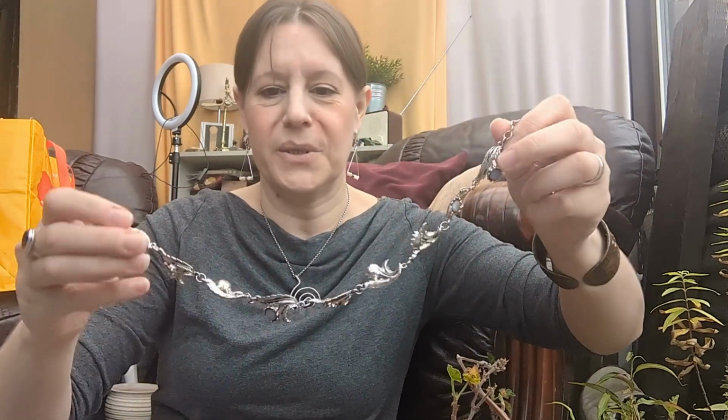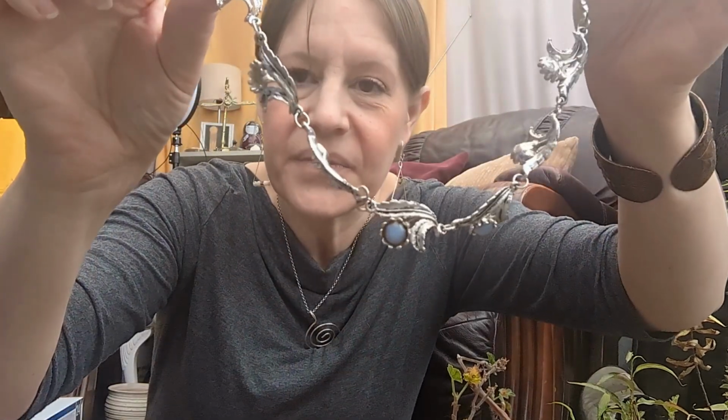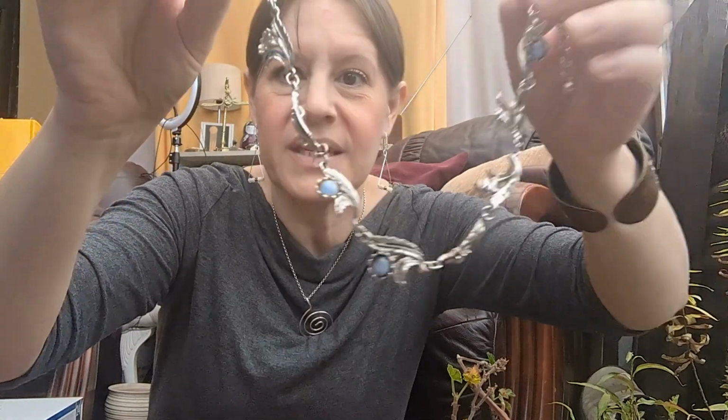I have two more necklaces. One of them I've discovered is actually damaged, but I do believe that I have some of these stones in a brooch that is broken, so I might pop the stones out of the broken brooch and then pop them in here. And I just sold some earrings as well that have got exactly the same blue. So this is a necklace. If I can untwist it. There we go.